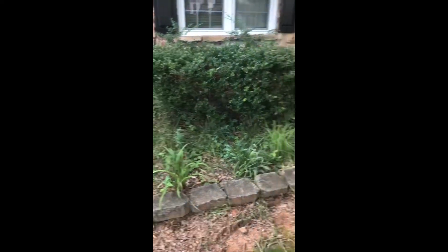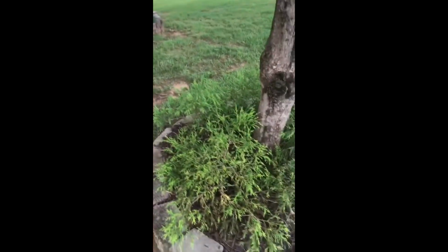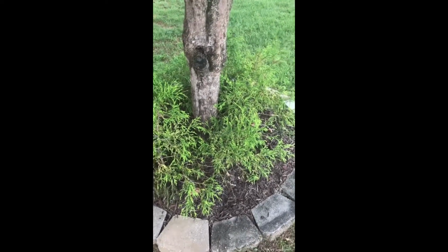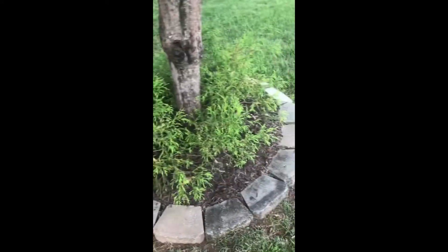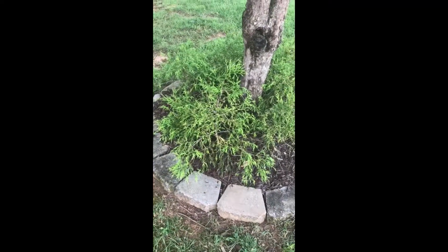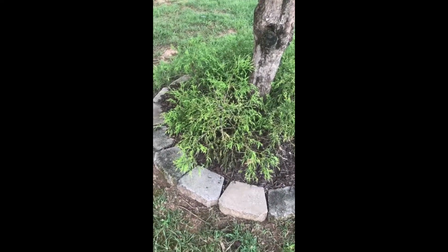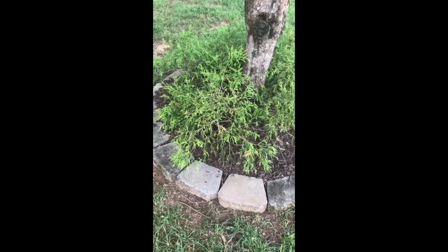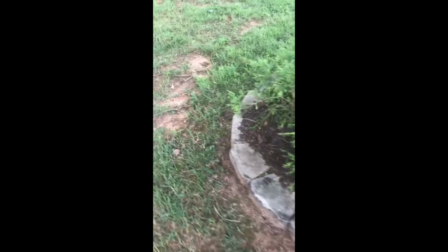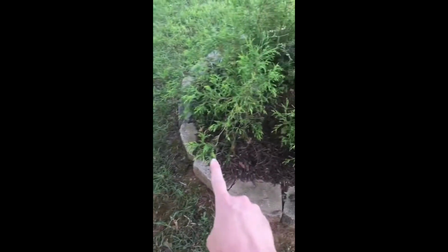Anyway, so let me take you around this way. Now this bed is still doing fantastic. My teenager who still lives at home helped me with this a while back. This was not this season so much, although we did put a few fresh bags of mulch on it. It's doing fantastic. Some of the mulch is spilling over here. We will have to get that swept back in.